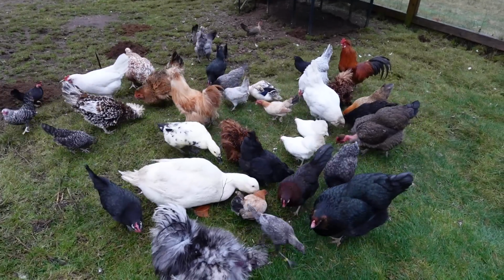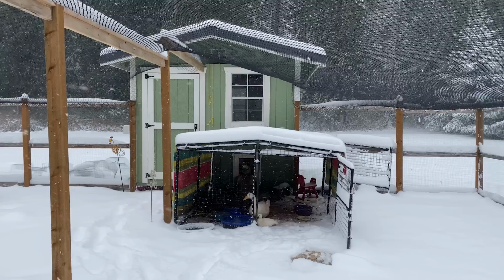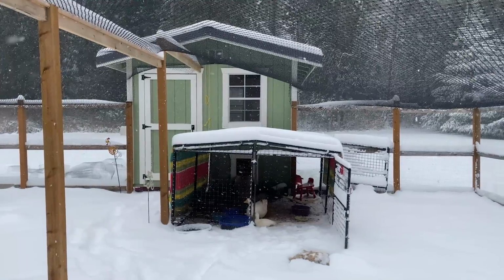So I have a pretty big flock. Right now I have 48 chickens in my flock and I have 6 ducks. Certainly I want them to have the most space possible whenever the weather gets nasty. So in addition to their coop, I also have these small runs attached to the doors of their coop so that they can come out and be in an additional protected area even if it's snowing or raining.